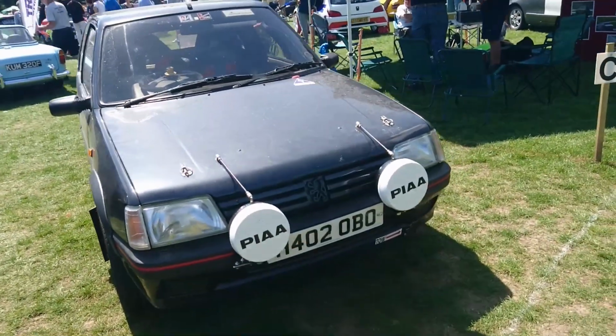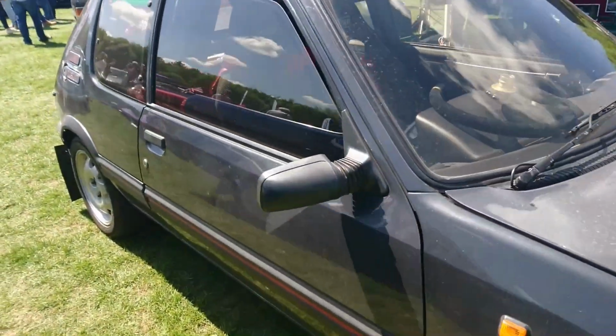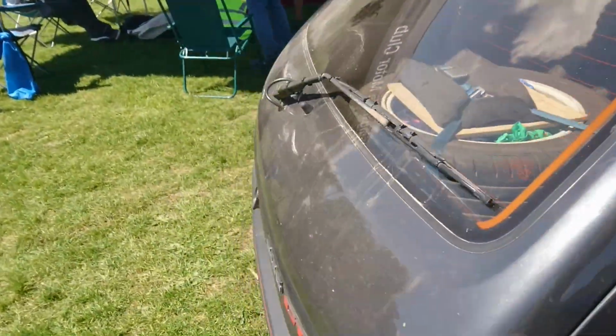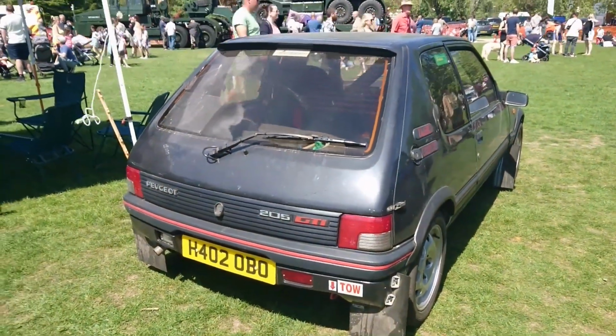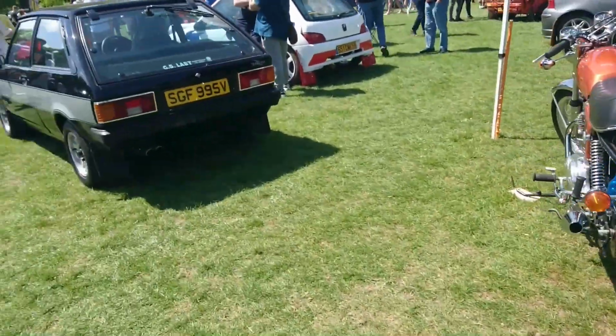Peugeot 205 GTI. This one's a facelift one. It's an early facelift. It's 1.9 GTI. Facelift occurred around 1990. It's 1990 to 1991 registration. Looks like it's been doing some rallying or something, that one. Or viewers.